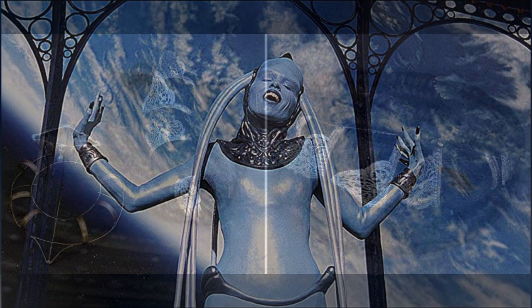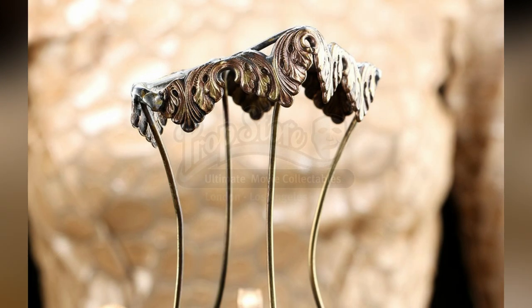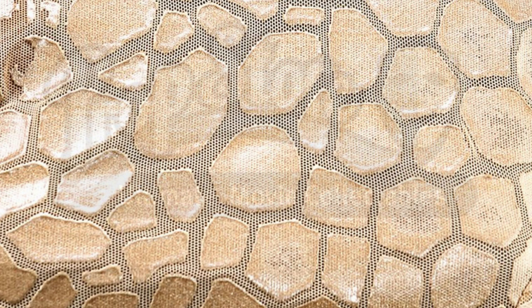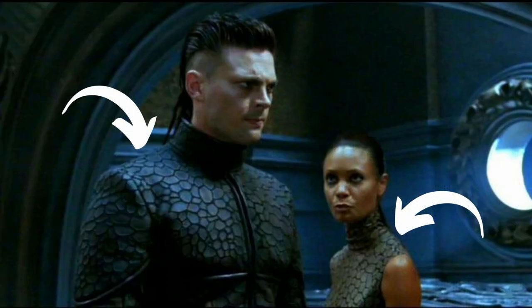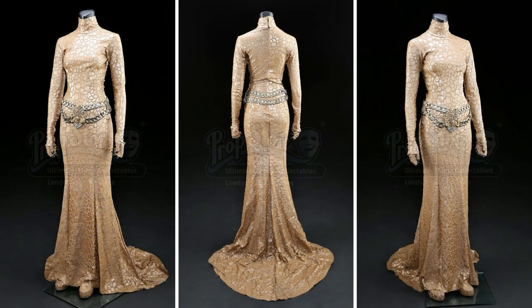Dame Vaako's slithery gown, wig, and headpiece sold at auction in 2018 for £5,800, or approximately $7,000. The fabric of her gown is a mesh with a raised scale on top. Her gold scale is repeated in the scales worn by the Necromongers, albeit in black, including in their unitards, coifs, and capes, on Vaako and Lord Marshal. In a close-up of the back of her gown, there are snaps where the backbone would have been fastened in place. And while the girdle was included in the auction, both neck pieces weren't.